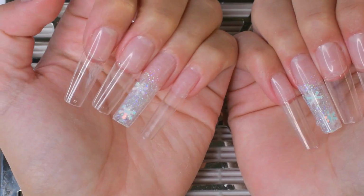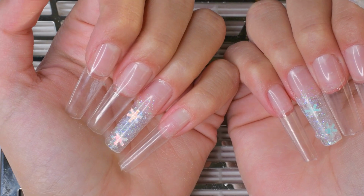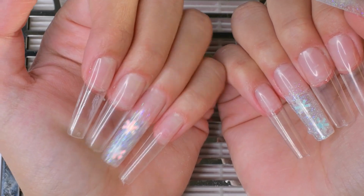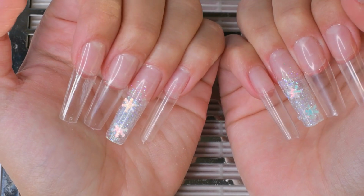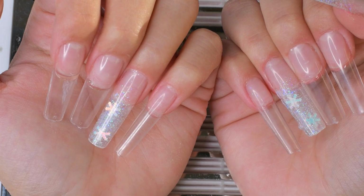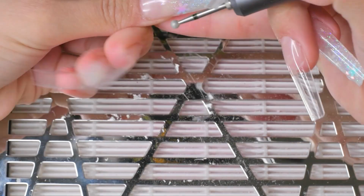I'm just gonna go ahead and file these up a whole bunch because there is a bit of spillage around those cuticles and sidewalls, and I want to make them look all crisp and get rid of that overspill of glitter around the edges and such. So let's do some filing.